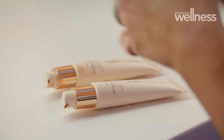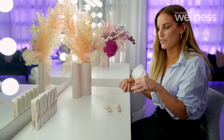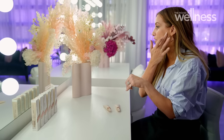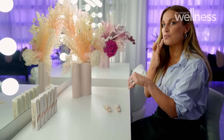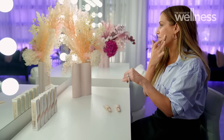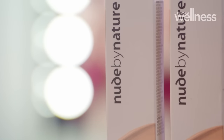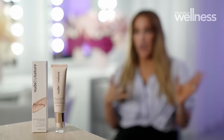So when I'm applying foundation on someone, I will always use a brush for hygienic reasons. However, when I'm applying it to my skin, if I want a natural finish, I love to press it in just with my fingers. This foundation has all your favorite benefits, like a buildable coverage, but without all those nasties like silicones, parabens, or synthetic pigments. It's also vegan and cruelty-free.